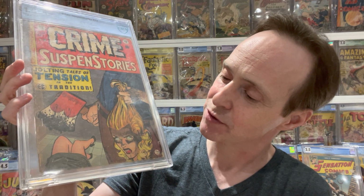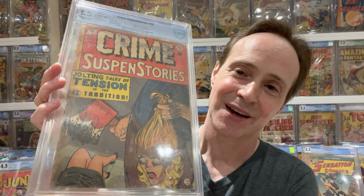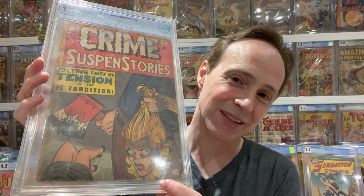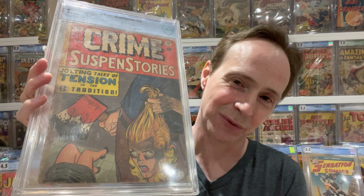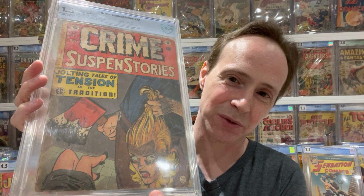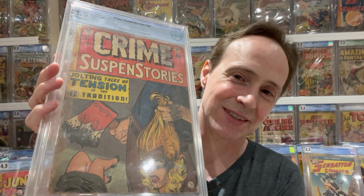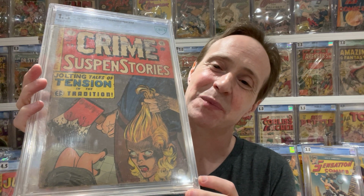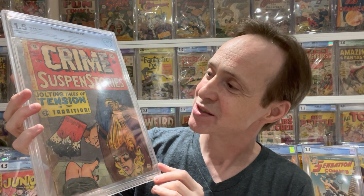So it's just a great cover. It's a decapitation cover, and it's got the axe. They actually did try to tone it down, so you can't tell that it's a severed head. Well, we know that it is, but they don't show that. And the body, you can't see that it's missing its head. And the axe has black blood instead of blood color. So they tried to tone it down. But this was the book that really did end the Golden Age. So this is Crime Suspense Stories number 22. It goes for about $1,800.